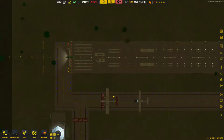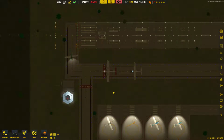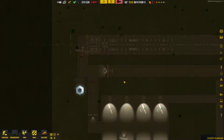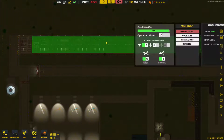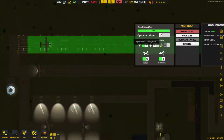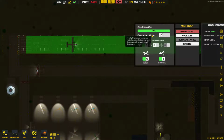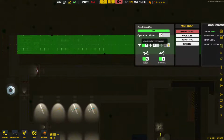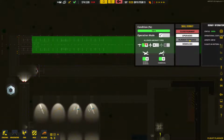These guys are banking up here. This one should head down. He does that. Yeah, he turns around. And then this one's ready to take off. The commercial's ready to take off. Checking on the runway. Takeoffs and landing. General commercial. Only small aircraft. Medium, large aircraft are coming soon. Alright.